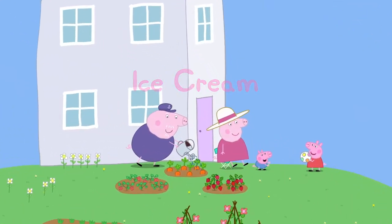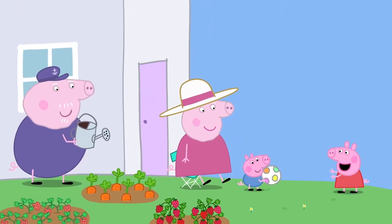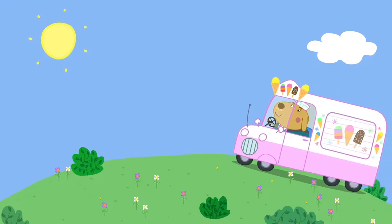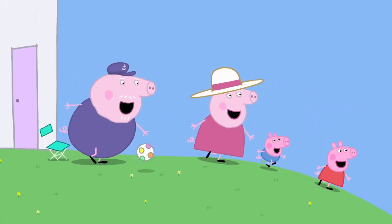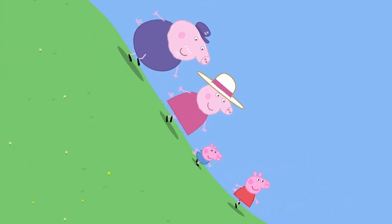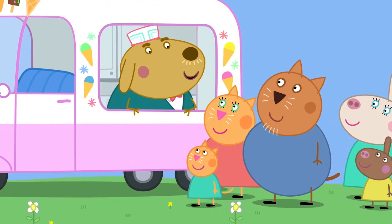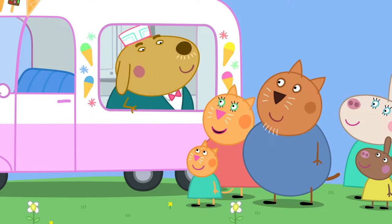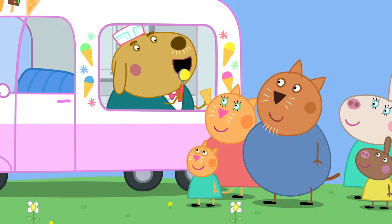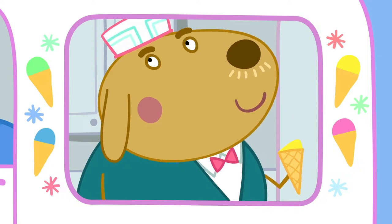Peppa and George are at Granny and Grandpa Pig's house today. To me, George. Vote to me. Mr. Labrador is here in his new ice cream van. Ice cream! Hooray! Everyone is queuing for ice cream. Hello, Mrs. Cat. What flavour would you like? Is the vanilla ice cream nice? Oh, I don't know. I haven't tried it yet. It is Mr. Labrador's first day selling ice creams.